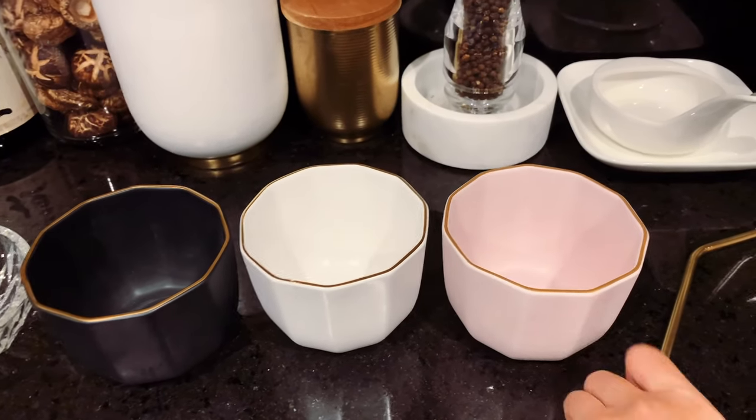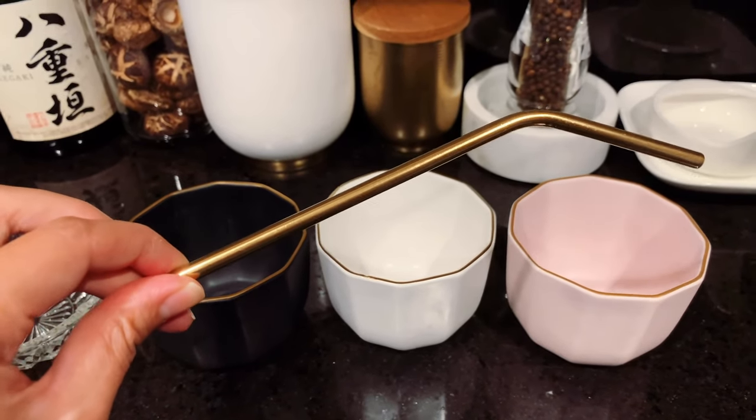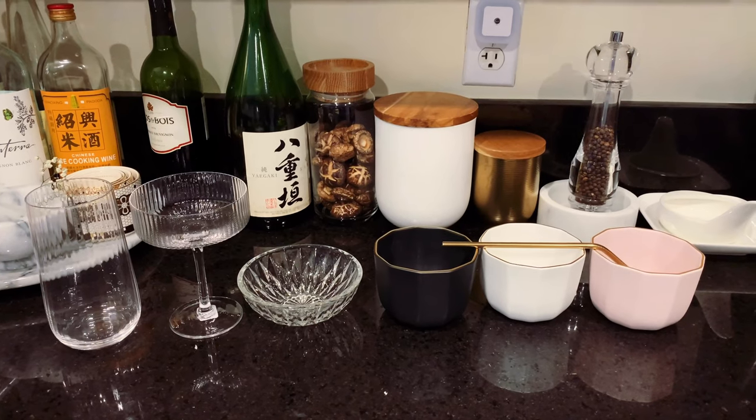And then last but not least, we have a gold straw. I have glass straws, but I figured why not get a gold straw? I mean, I love gold. Why not? And that is my CB2 haul.